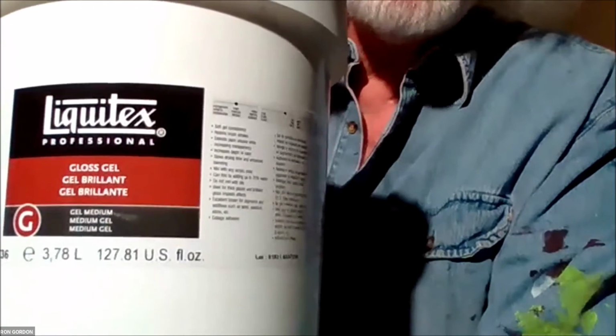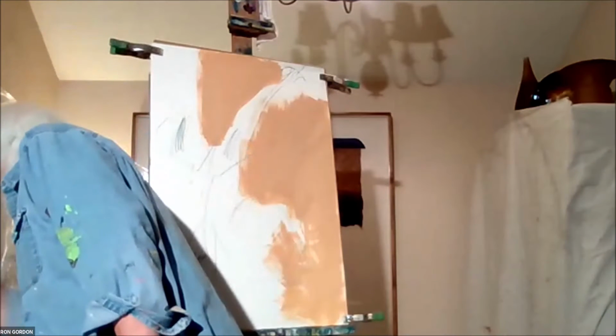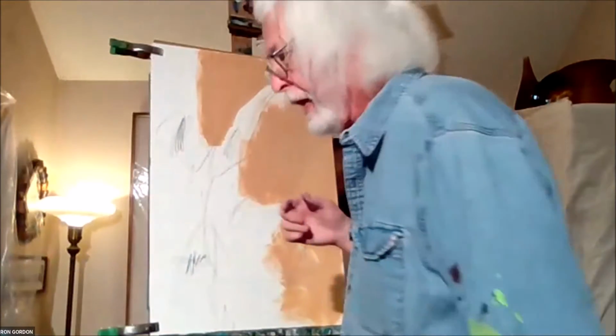All right, so obviously I buy it by the gallon, but for demonstrations and situations like this, I'll decant it into another type of container. It makes it a little easier to manage.